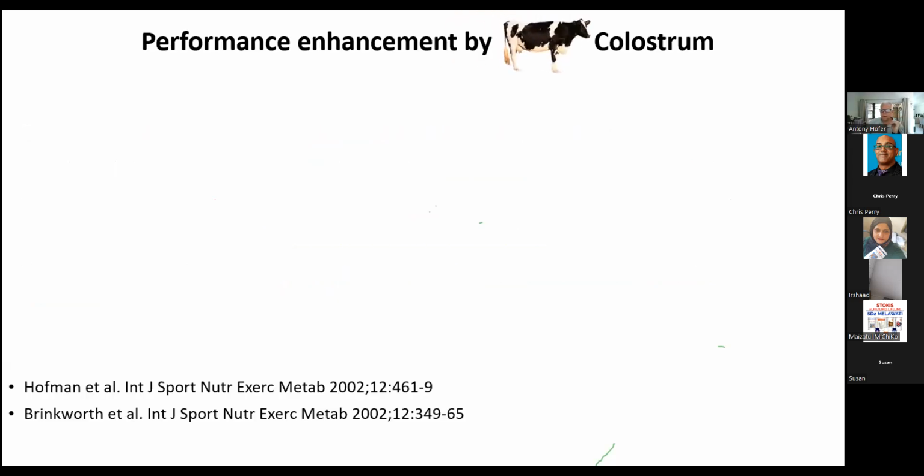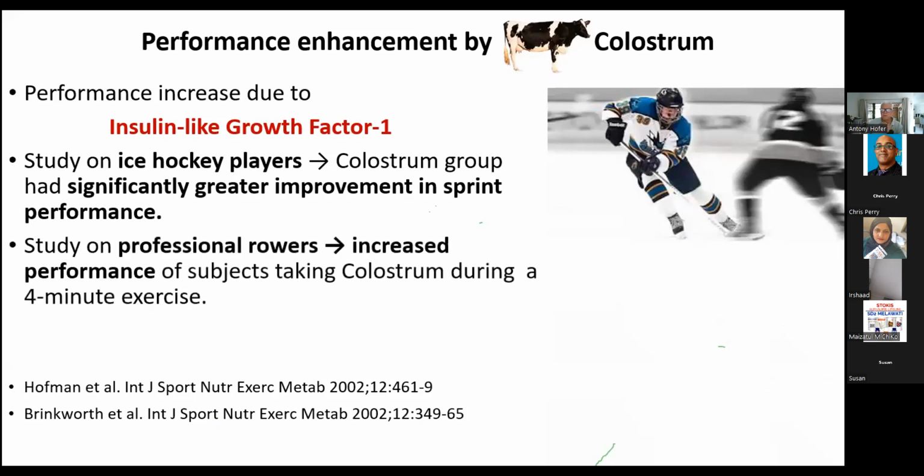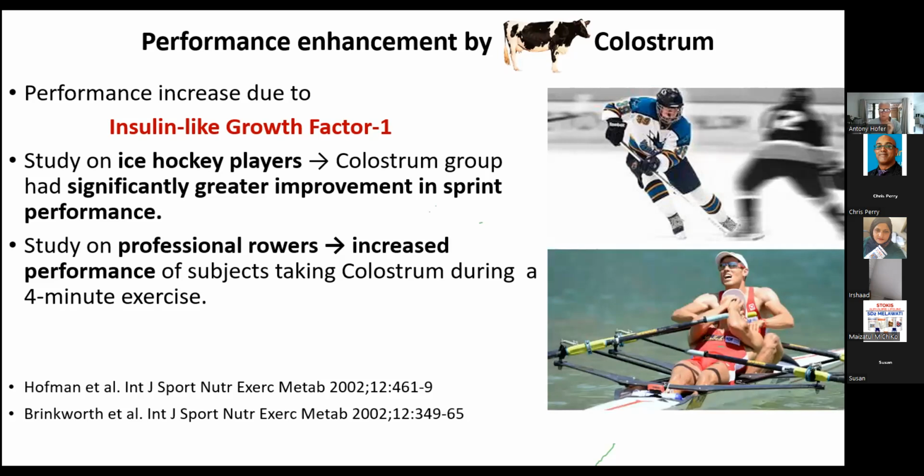So there the cow jumps into the screen, and what we're showing here is how colostrum was able to, this is a study, by the way, that was used to look at how the insulin-like growth factor, or the IGF-1 that is present in colostrum, had a significant impact on the improvement and sprint performance of ice hockey players and also rowers. So I'm not going to go into the full ins and outs of the study, but those are the study references at the bottom, and you'll see that the rowers increased their performance when taking colostrum during a 4-minute exercise. So these are just 2 examples. There are numerous studies showing how effective colostrum has been in the field of athletes and sports.